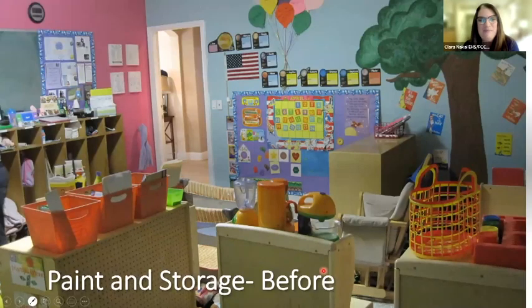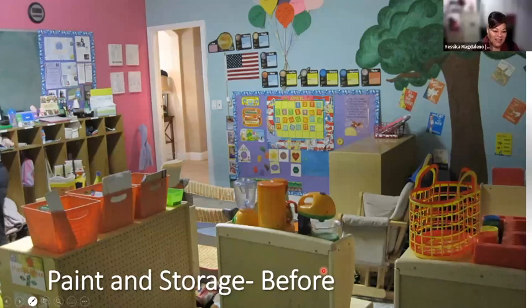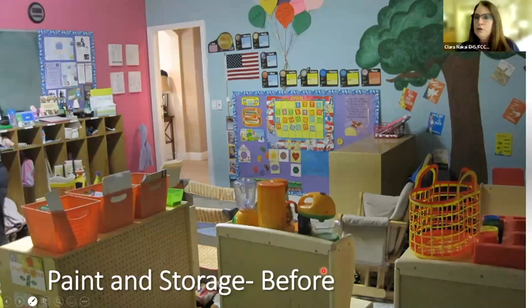Good. So here, paint, right? Paint is huge, huge. And I remember taking Lewis out the very first time to a family childcare home, and this is the home I took him to. And I remember him walking in and looking at the walls and looking at me and going, oh no. And I'm like, she is attached to her colored walls. Like, it's not going to be an easy feat.